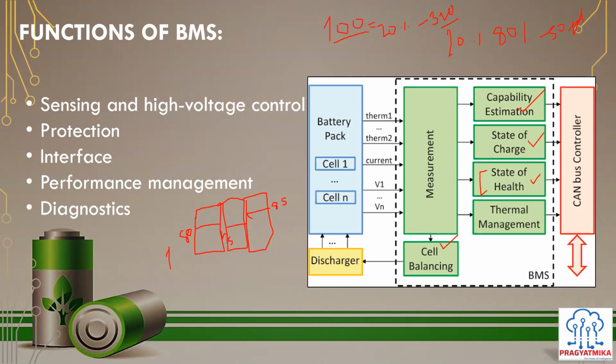So once we are using the battery pack, we assume that we have given the charge up to 85%, but actually it is the weakest link that works, and our battery pack will be used only up to the capacity of 75%. The 5% of this cell will remain left, and the 10% of this cell will remain left. It won't be used. So this is the job of the BMS, to distribute the charge evenly among the cells so that every cell remains at the same charge, so that we can use the maximum capacity of each cell and make our battery pack more efficient.